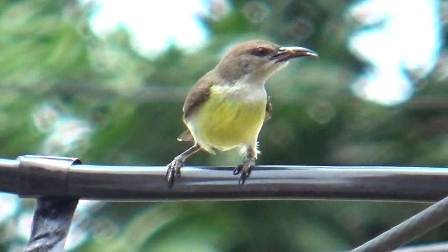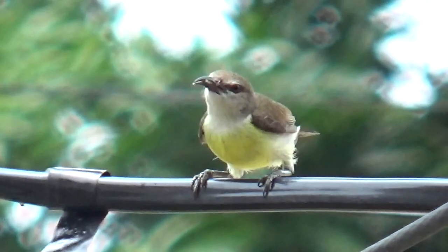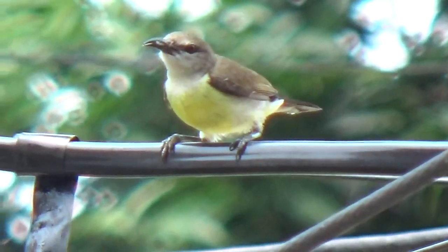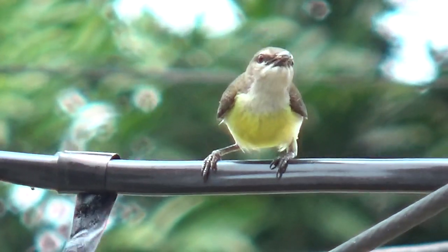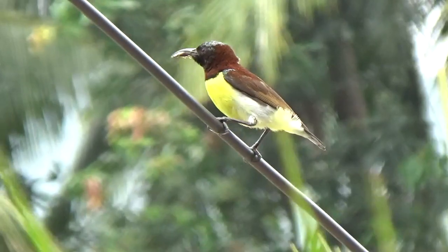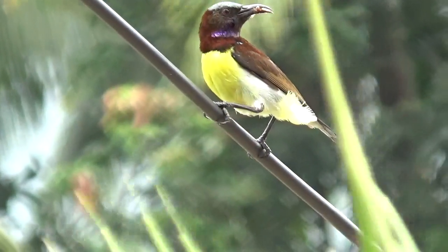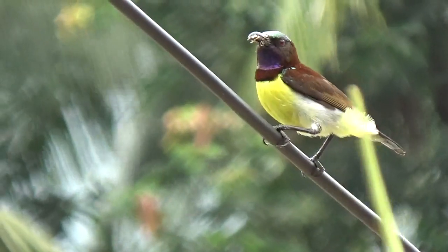Purple-rumped sunbirds are tiny, at less than 10 centimeters long. They have medium-length, thin, down-curved bills and brush-tipped tubular tongues, both adaptations for nectar feeding. The males have a dark maroon upper side with a blue-green crown that glistens at some angles, bright green shoulder patch and violet-purple rump patch which is generally hidden under the wings.